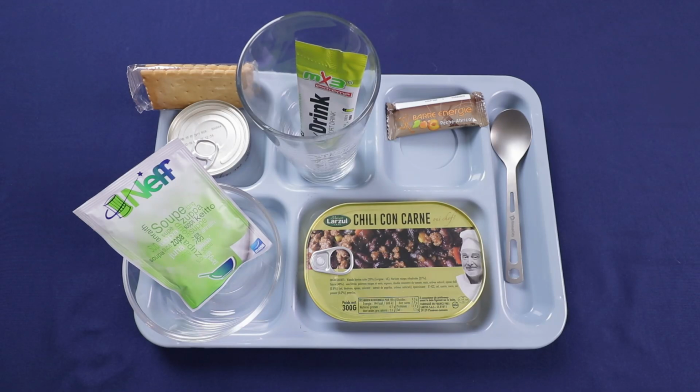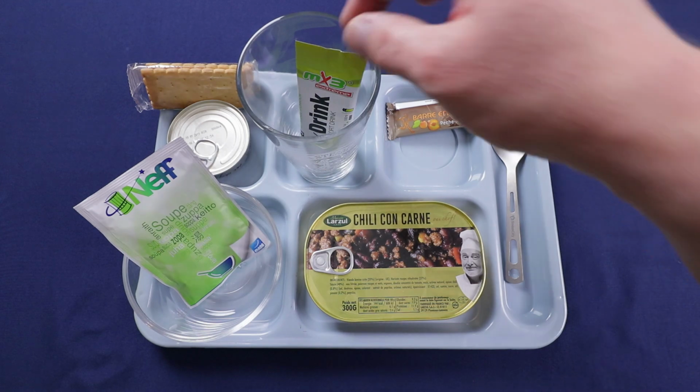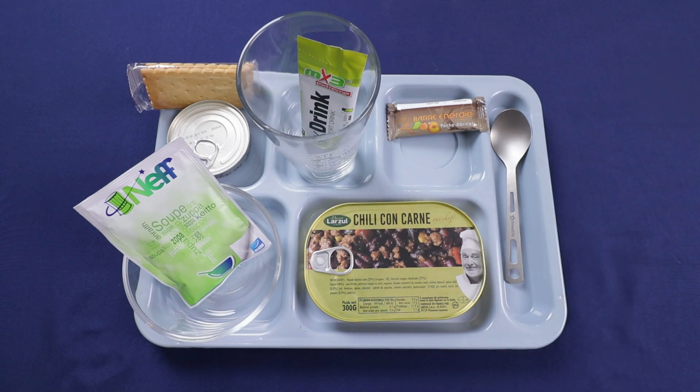Okay, here we are for lunch. Going to have our chili con carne, our chicken soup with carrots, our duck pate, some salted biscuits, our lemon lime and mint isotonic drink, and we're going to have the peach and apricot energy bar.